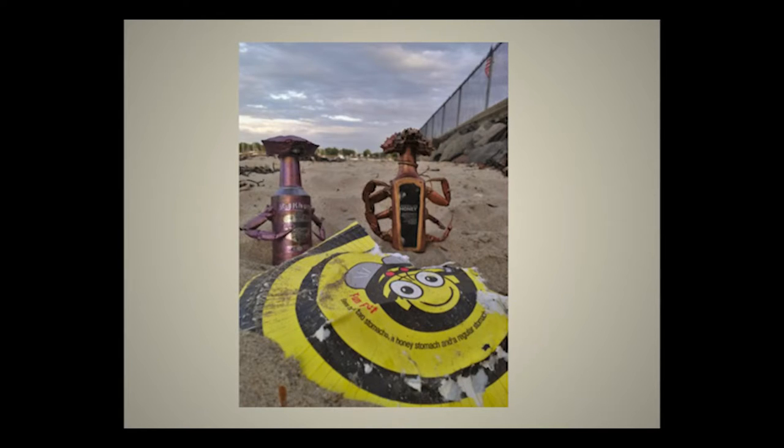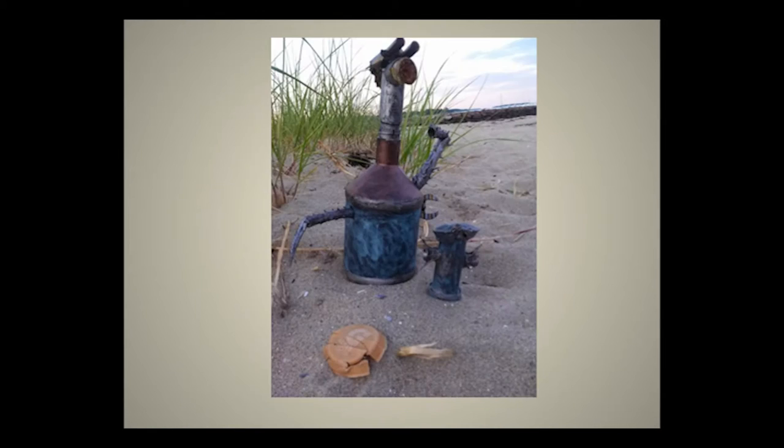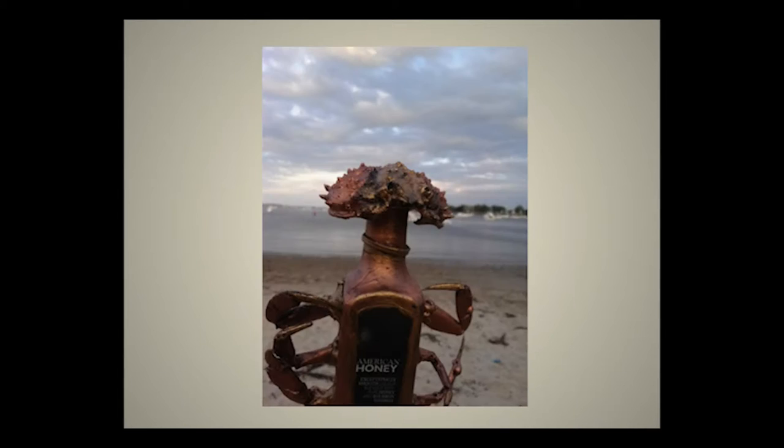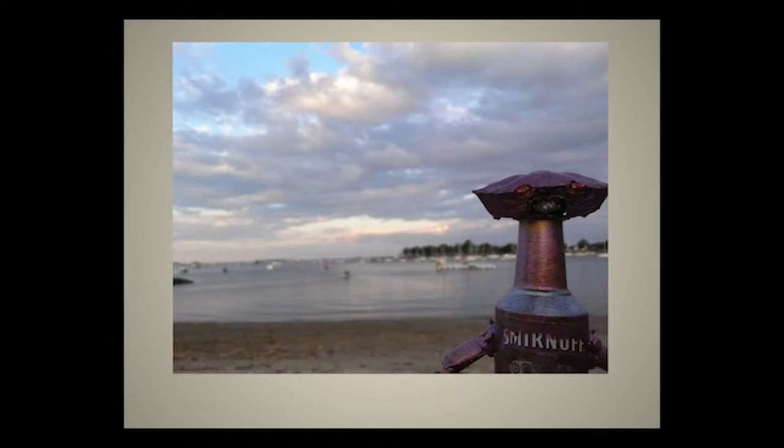These two here, the one on the right is a little honey guy, and they're checking out this little bee on the plate. This guy here, this is General Servo, and on the left, and let me see, and this other little guy here. This little guy is made from a pill bottle. Here's my honey guy again. His name is actually Major Beware, and a Smirnoff guy.